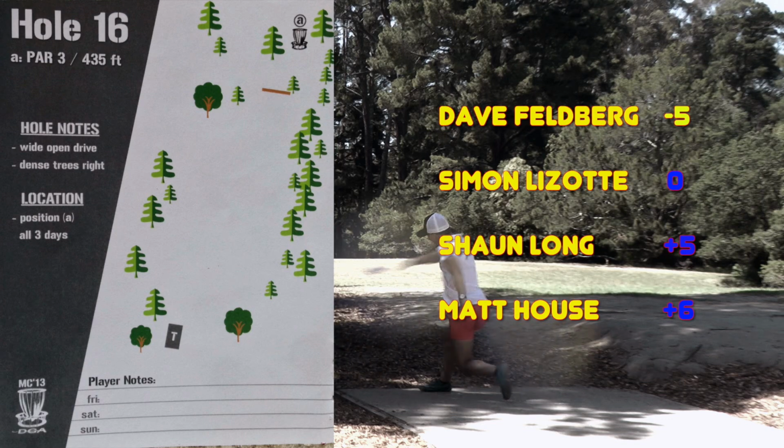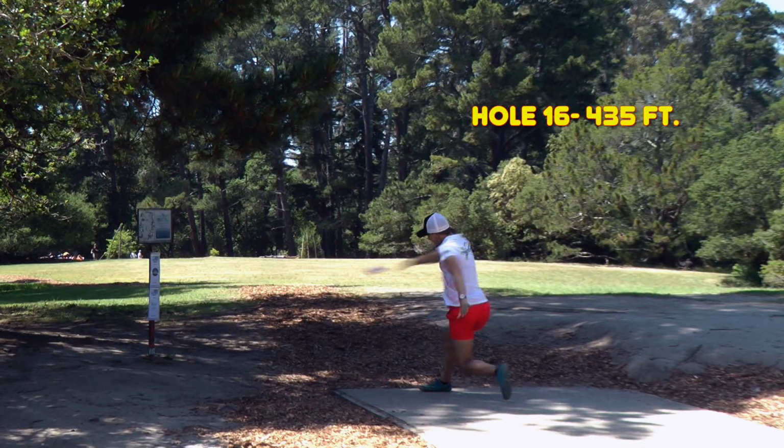Look, one par and three bogeys. Oh, my goodness. And that's definitely not considered one of the big bad holes that they lost. So yeah. Oh, my goodness.